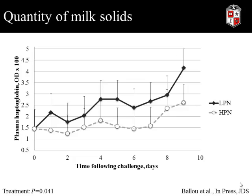And this is looking at plasma haptoglobin on the y-axis, and this is time following the challenge. And what you end up seeing is that the low plane of nutrition calves have an increase, and actually there ends up being a treatment effect over the entire period for low plane nutrition calves to be producing more of this plasma haptoglobin. The challenge dose of the Salmonella we gave did not cause mortality in the animals, and it was actually only what I call a disease dose 50, so only 50% of the calves should show some clinical signs of disease. And so again, what we end up seeing is that the low plane nutrition calves have more systemic inflammation after the challenge than the high plane, which is consistent with our previous study.